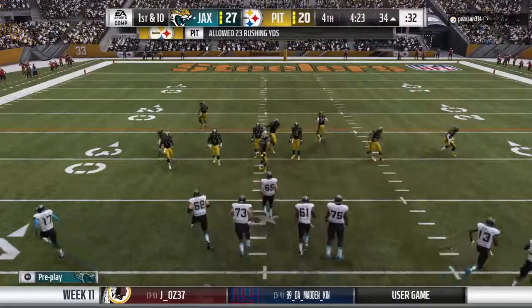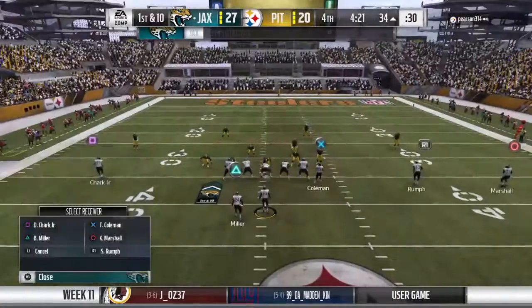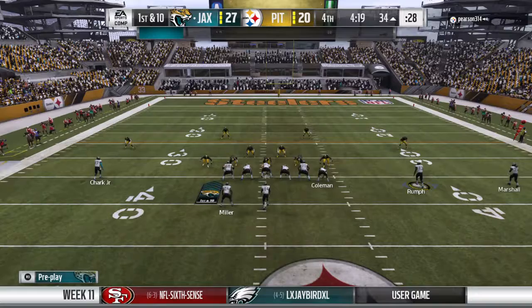They hit that crossing route really well. Excellent timing, puts it right on him, and he keeps running. Yeah, turn it upfield for good yardage.